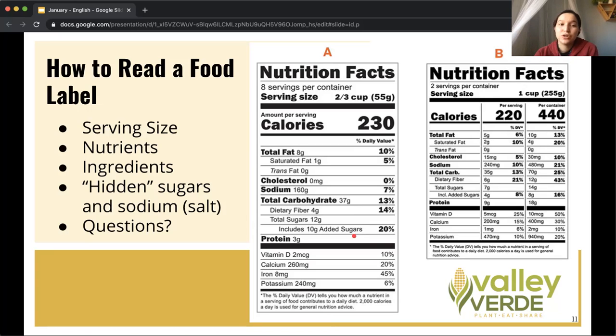So it's important to know what the added sugars are and what percentage of added sugar is in the foods that we're eating, because avoiding added sugars, and being conscious of the added sugars that we're eating is important for our health, right? So here we see that in one serving of this food, in 2/3 of a cup, we're eating 20% of our daily recommended value of sugars, right? So it's important to know, wow, with this one serving, I'm eating 1/5 of the amount of sugar I should be eating for the day. And it's important to know that, right?